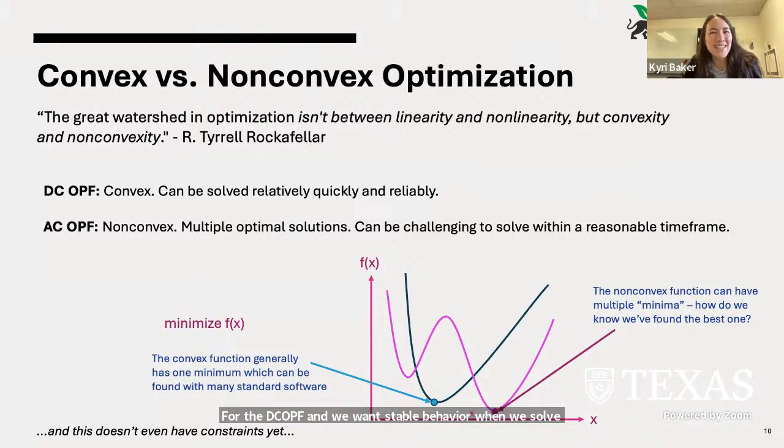But ideally, this one has a cheaper cost than this one. It's lower down on the y-axis. So it would be really nice if we could come up with a way to solve for the better operating point in the grid.